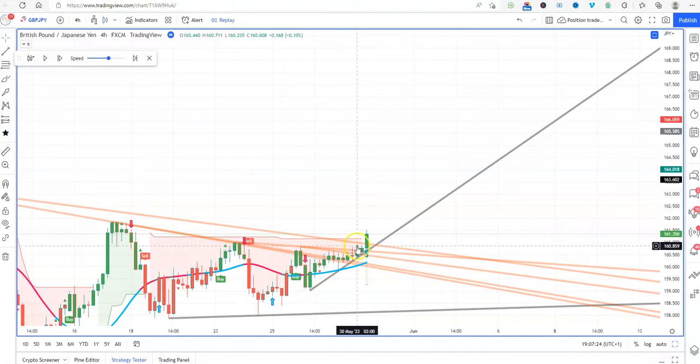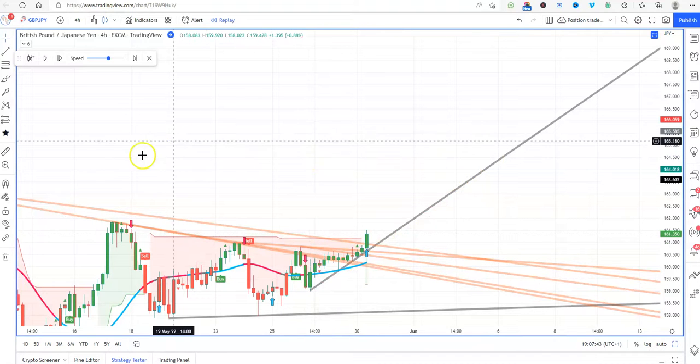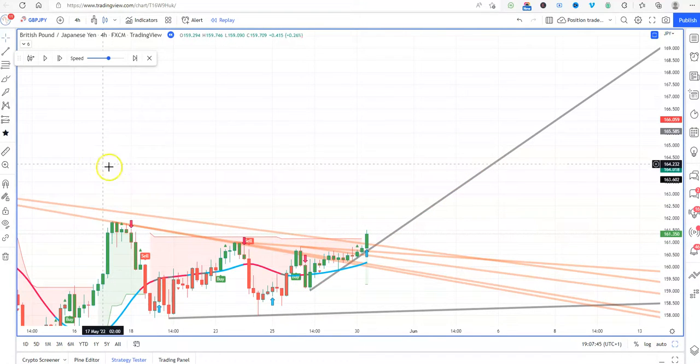So first thing to note is on this candle, 10 a.m. on the 30th of May, we have the break of the downtrend, price moving higher. We have a trend line confirmation, confirming where the price is going to go, by the way. And so let me just wind it forward now so you can see how we manage it in the real world.